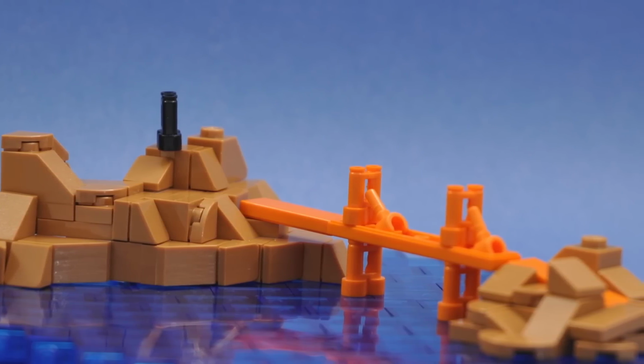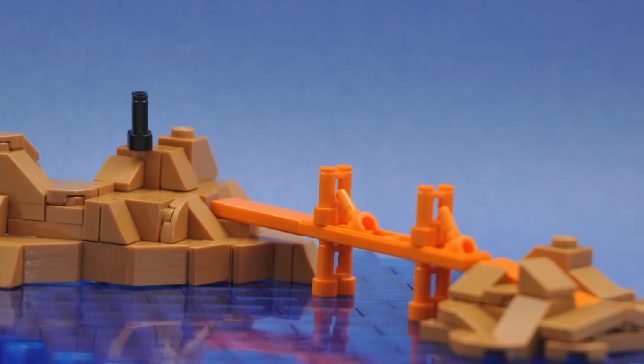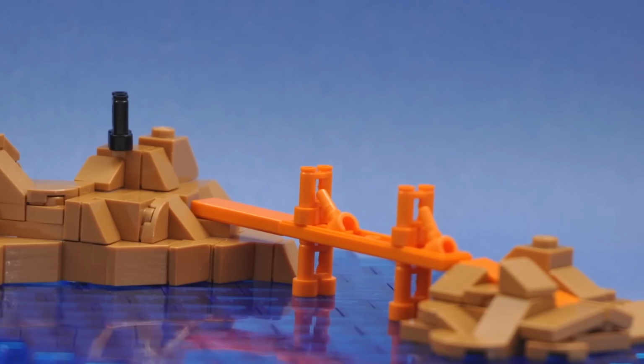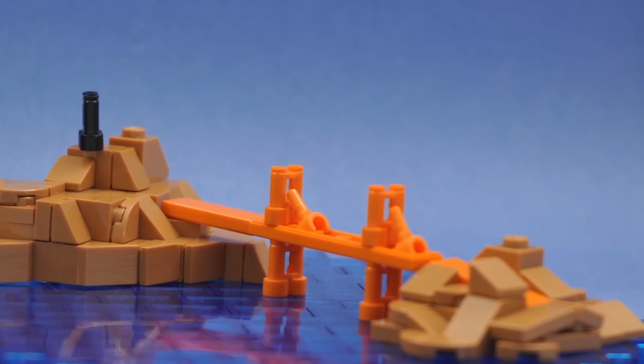The Golden Gate doesn't always look totally red depending on the light. He managed to do it in orange here, and it pops pretty well against the other colors that we have for this little micro scale build. The smaller you go in LEGO bricks, the more strange and interesting connections you happen to find.